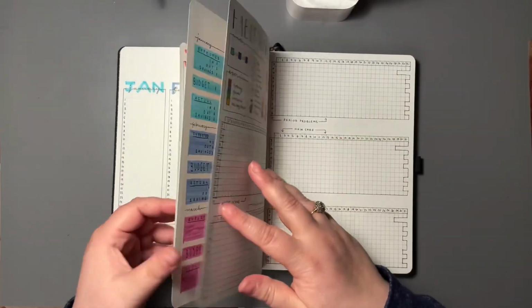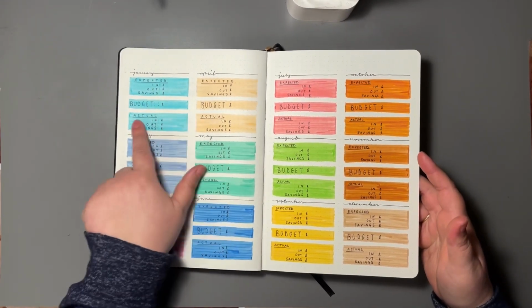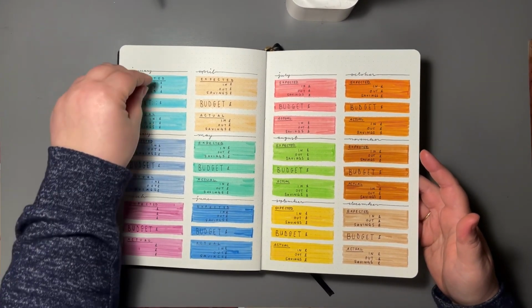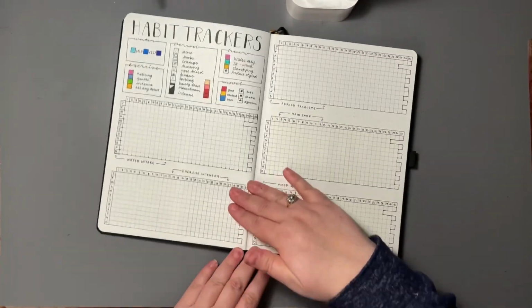Okay. So that's going to be my budget tracker, where I've got the expected budget, like my spending budget, and then what I actually did. Because I'm self-employed and I don't have a fixed income, it's important that I have somewhere to keep track of what I was expecting and what actually went in and came out, because sometimes it varies a lot.